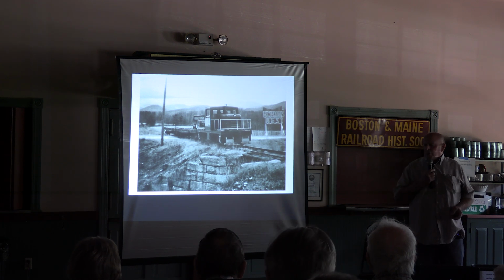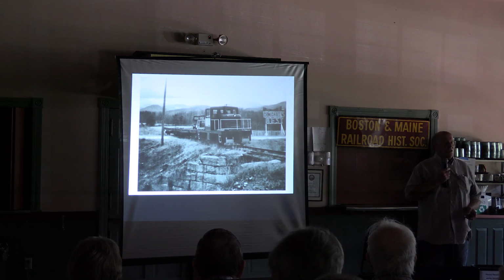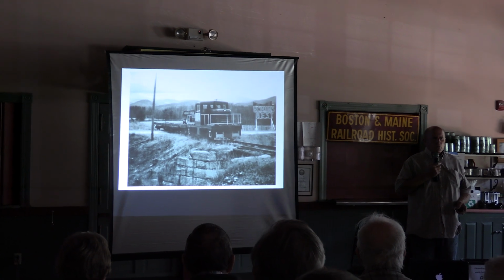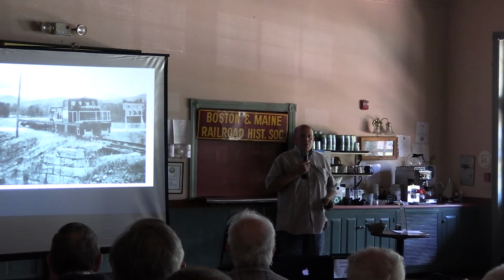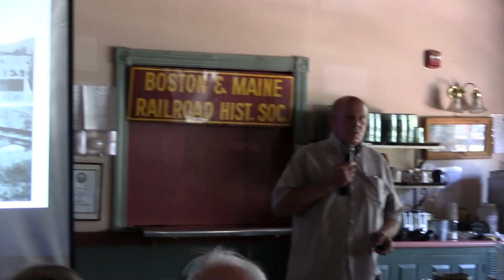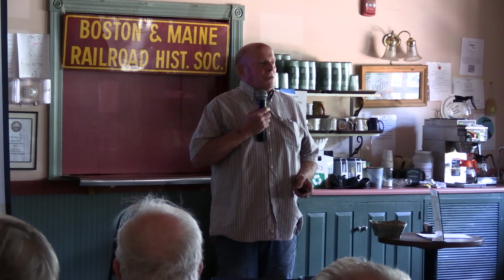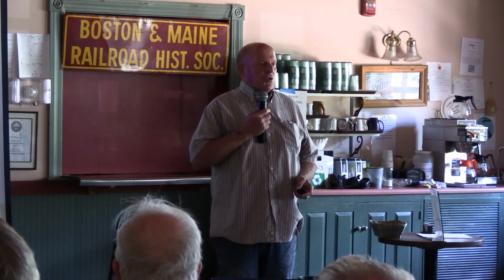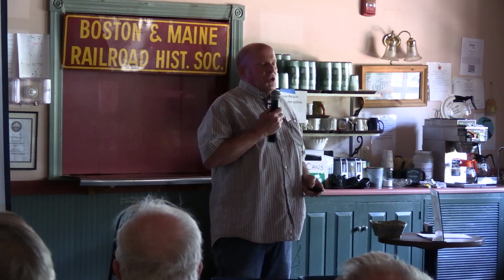Now, the Central Division was actually formed first, took over the branch on February 6th of 1976, but the rehab of the track started in the fall of 1975. Now, Alan Thomas was able to get some pictures of the engine that came off the East Branch in Lincoln, the paper mill in Lincoln, and they used it to do some of the repair work on Ashland Hill where there were some washouts.